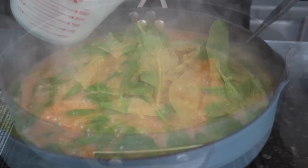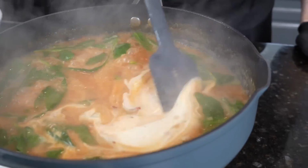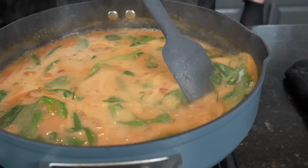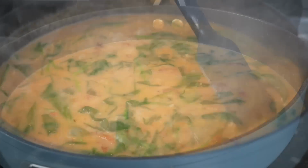Meanwhile, we're going in with the spinach, and then we're also gonna add in some of that heavy cream. Give that a good mix. The spinach is gonna wilt down beautifully and add some nice color and some nutrients to the party. Now you got a healthy pasta on your hands because it's got spinach in it, right? Taste as you go and adjust the flavor to your preference.